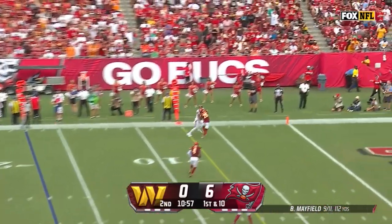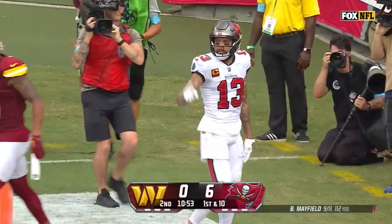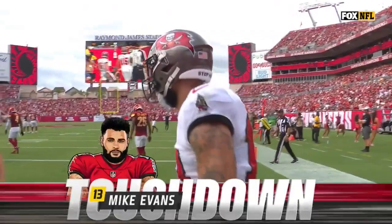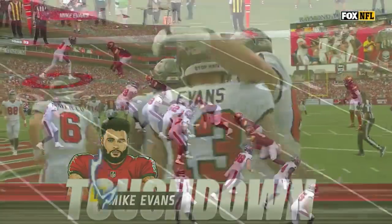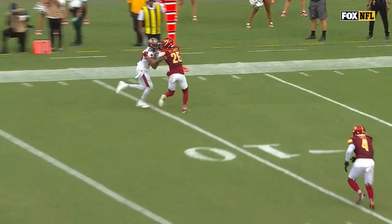Mayfield looks left all the way. Single coverage, one-on-one. Oh, what a catch! Mike Evans fighting through Benjamin St-Juste for a 17-yard touchdown. Who is just so good. I mean, Benjamin St-Juste plays this perfectly.